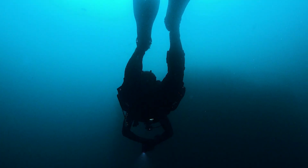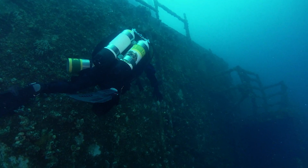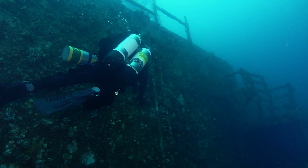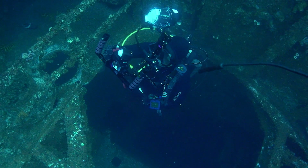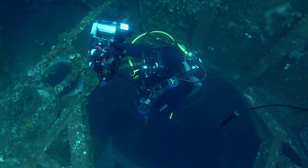There's a lot to see on the Adelaide. Here are just some of the highlights. When we first selected a site, we wanted it to be approximately 30 to 35 metres deep so that it was diveable to lots of different levels of diving.